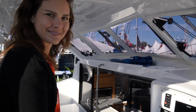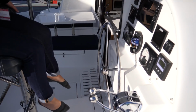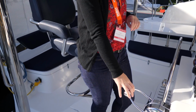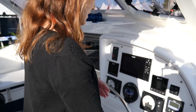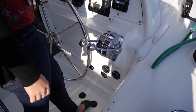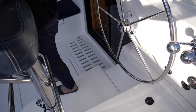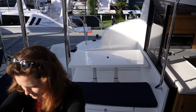I feel tall. It's a very good helm position, I feel like. I wonder, can this be lowered? I've got good foot steerage here. So you've got your throttles, all of your electronics right here, easy to access. Your winch controls for your electric winches. Looks like it. That's a massive cockpit. Yeah. So.